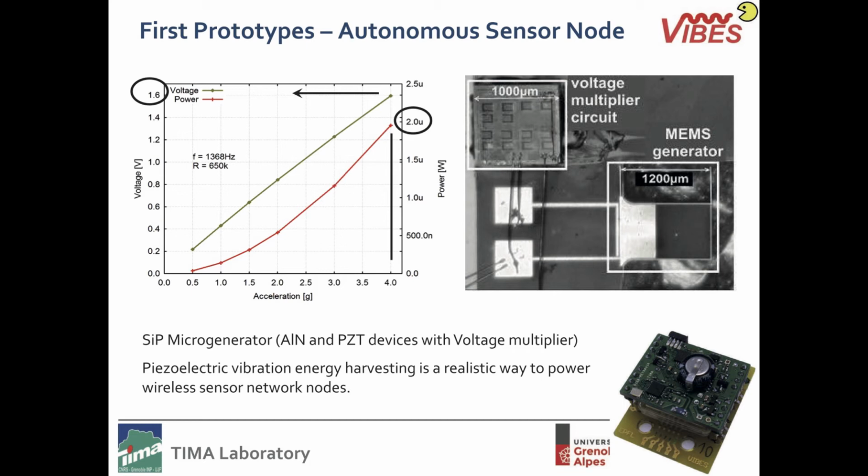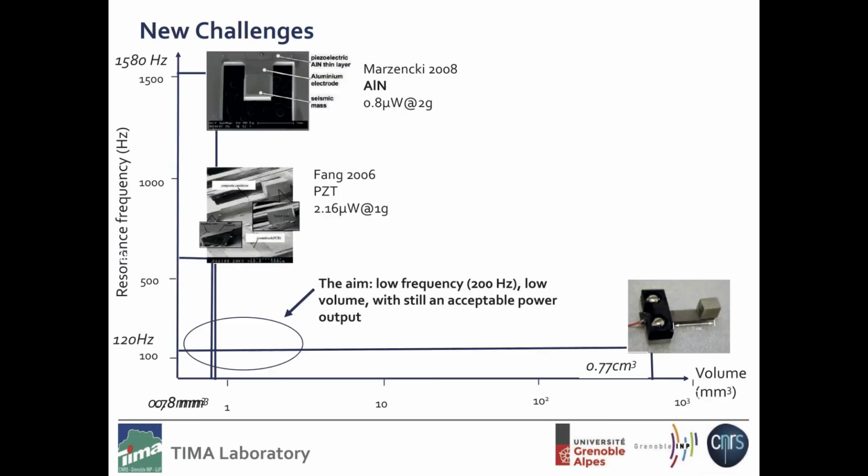We demonstrated that thanks to this device, we were able to provide enough energy to this autonomous sensor. Sorry, you have the board here with the wireless system, supercapacitor, and here you have your generator. Putting everything on top of the shaker, we succeeded in charging the supercapacitor and transmitting the information. We measured the temperature to a PC. Okay, these are the main results we obtained a long time ago, in 2007.